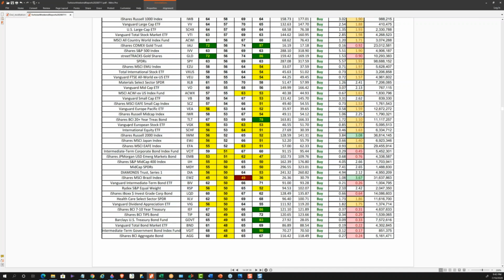Some impending strength: Europeans and international equities. EFA is a nice way to start playing the first world large caps. If the U.S. starts weakening because of shenanigans, EFA is now becoming legit. And Brazil, yellow and red, is actually a big improvement as well.